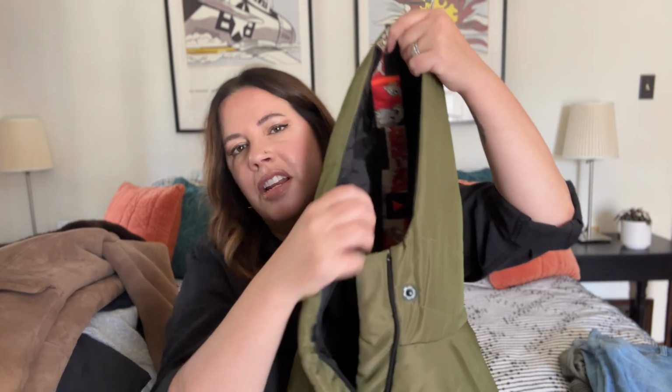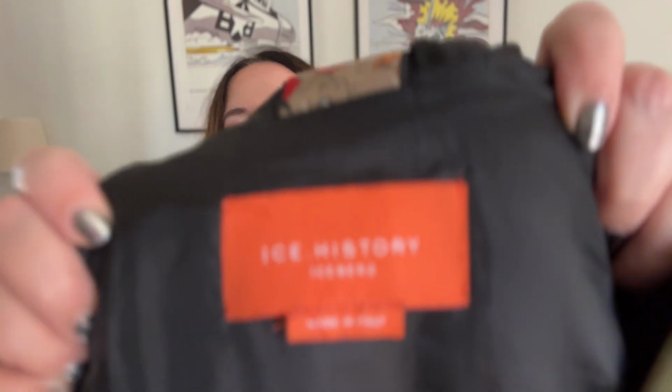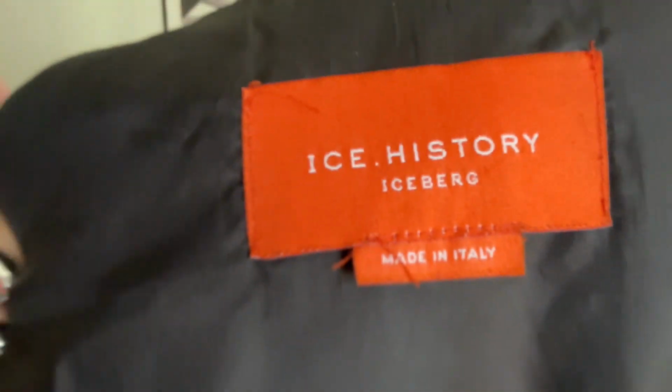And you've got this little detail in the hood, like a ribbon that stitches in and goes all the way down. Then you've got your Iceberg Ice History tag there, made in Italy, beautifully made. Other jackets for sale by this company retail for $850. So I'm not sure what I'll get for this. I have to do a little bit more research, but it is a cool piece for sure.